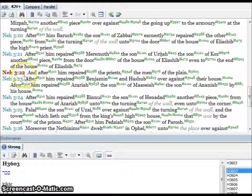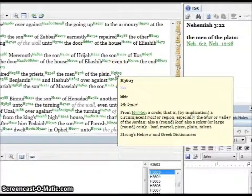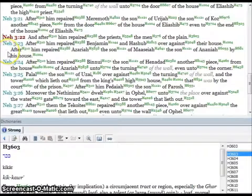Nehemiah 3:22. And after him repaired the priest, the men of the plain. Plain means a circle. The men of the plain refers to Kikar, a circle, that is by implication a circumjacent tract or region, especially the Gore or Valley of the Jordan. Also a round loaf, also a talent or large round coin. Loaf, morsel, piece, plain, talent. And after him repaired Benjamin and Hashub over against their house.